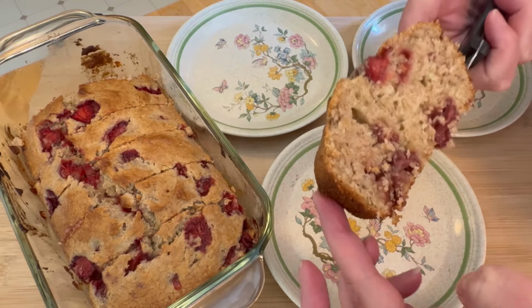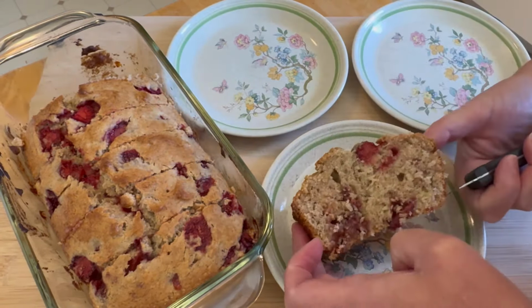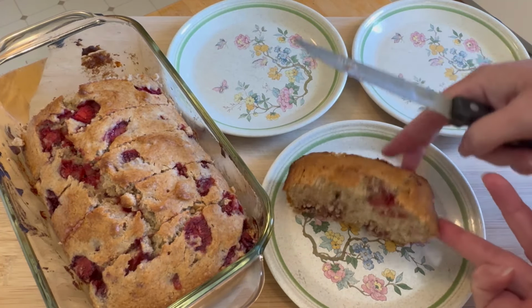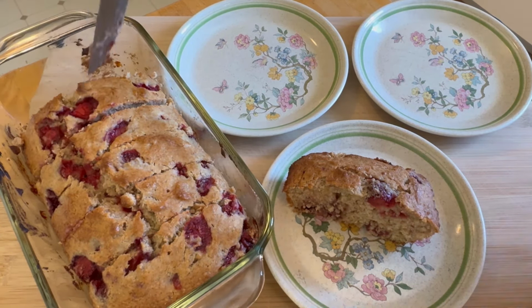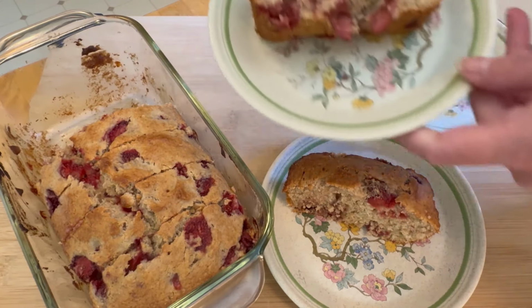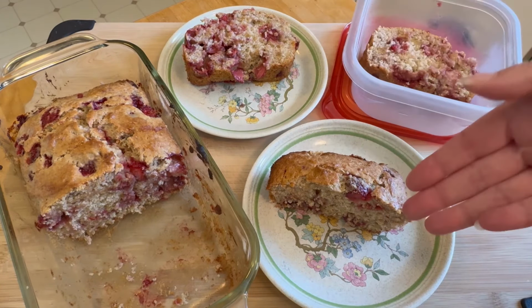They look so nice and moist inside. Smell so much like strawberries and banana. Oh, it's lovely. That is a lot for breakfast, actually. I could maybe just have 3 breakfasts and then freeze the rest of this. Or just eat it as snacks. Look at all the strawberries in there. Oh, it's so good. So that is at least 3 breakfasts.